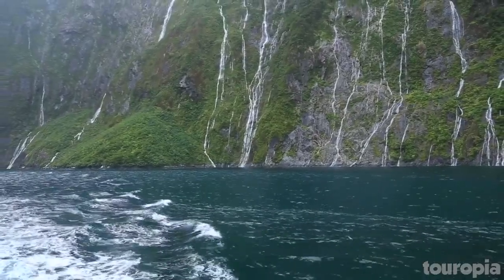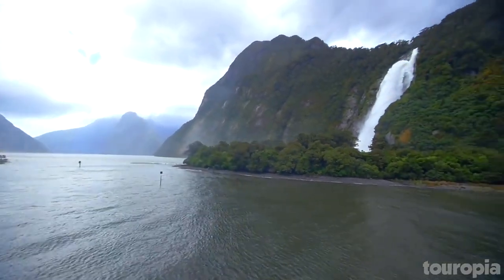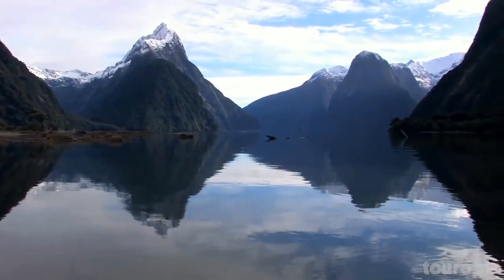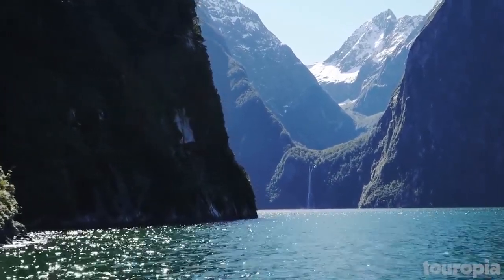Milford Sound is the biggest attraction in Fjordland, and it is a true fjord created by a glacier. On a cruise through Milford Sound, you can spot waterfalls, admire the sheer rock faces towering over the water, and even see wildlife like dolphins and penguins.